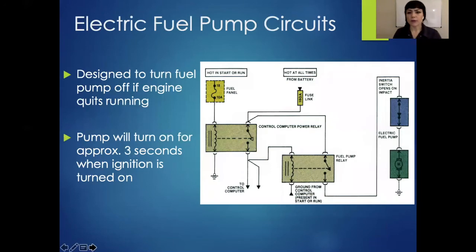Now, if we're talking electric fuel pump circuits, if you watched the wiring diagram video, I actually walked you through a fuel pump circuit. So if you haven't watched that video yet, go back to my tracing voltage through wiring diagram video, and you can see what this actually looks like. This is a much more broken down diagram without anything else in it. I think it's an '01 MR2 fuel pump or something like that, but I walk you through this. So I won't spend too much time on it now.